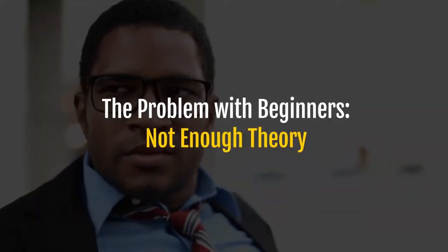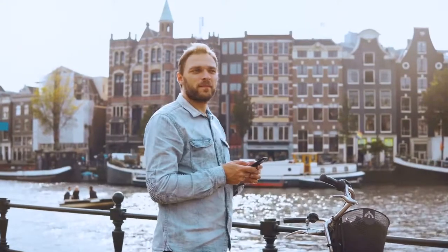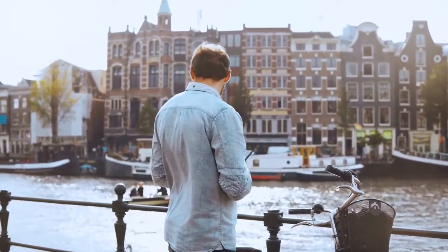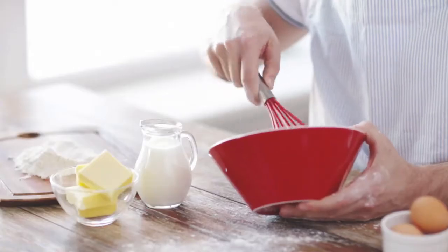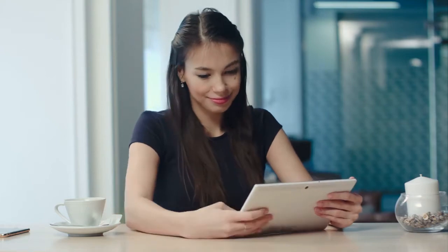The problem with beginners: not enough theory. On the other hand, practicing a new language without any knowledge of the building blocks required to understand how the language works is like trying to bake a cake without any ingredients. You're just stirring up an empty bowl. And yes, your head is the empty bowl. You need to practice the theory, and you need to continually strike that perfect balance between the two.